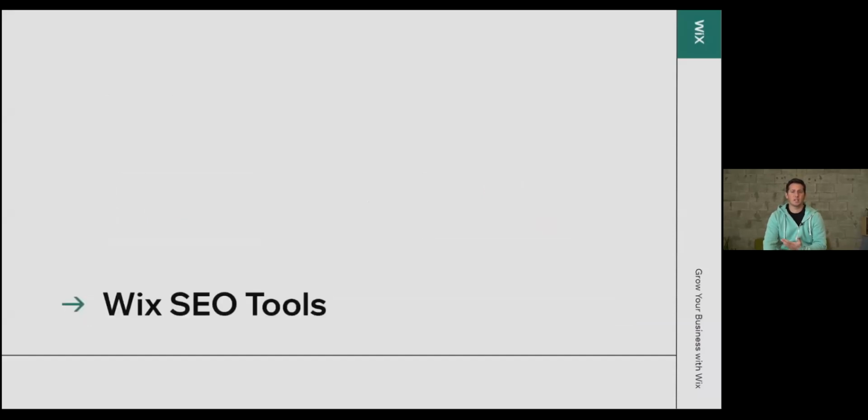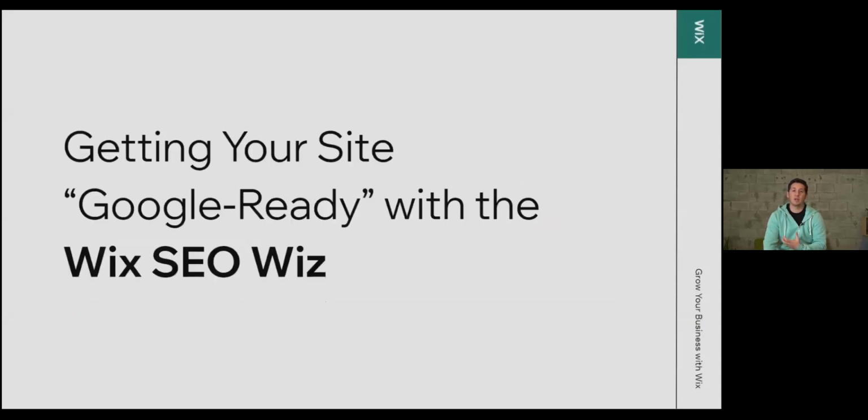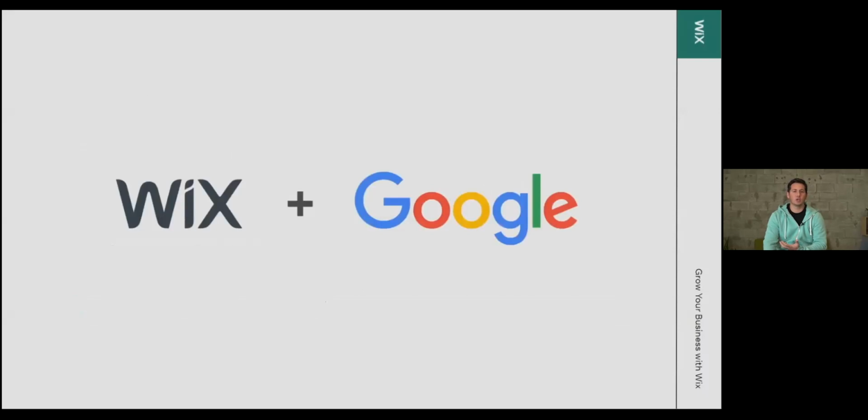So what exactly are the Wix SEO tools? I must tell you, we did an amazing improvement in the past 2 years and added a huge amount of advanced tools. But first, we have the most relevant tool for you to set up your business. We have the Wix SEO Wiz, which is a partnership we did with Google to make sure that your website is being indexed in less than 30 seconds.